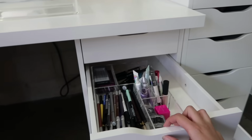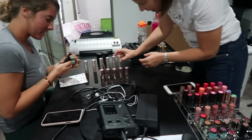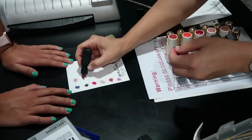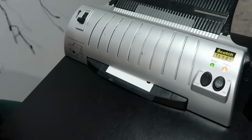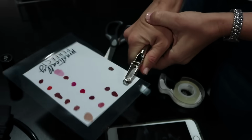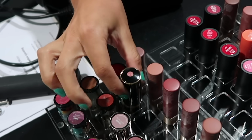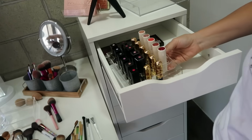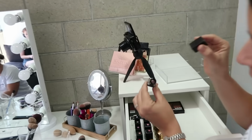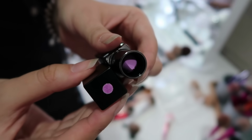In the meantime, Joni and Kaylee had devised a solution to the lipstick tubes that didn't have color labels, basically by swatching them on a piece of paper, laminating that paper, putting double-sided tape on the back, and then hole punching the swatch out to create a sticker to put onto the lipstick tube. Oh my god, wow. That's pretty exciting, right? That's so cool. Now it's very clear what's what. That's exactly what we needed.